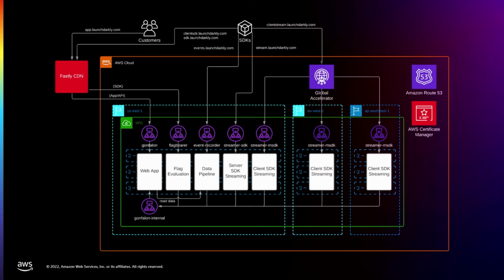So the first piece of our stack is a fairly traditional application monolith. We call it Gonfalon because naming things is hard. It has to do with flagging, and it was written in Go. And I looked that up in the dictionary, and Gonfalon came up. And if you're Italian, please correct my pronunciation. That thing is a very traditional monolith. It serves our REST API, and our front end is actually hosted via the same service.